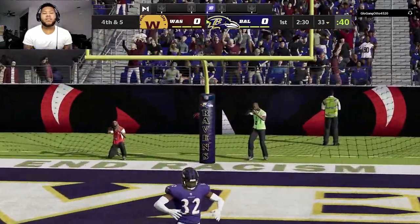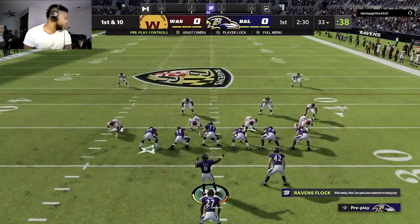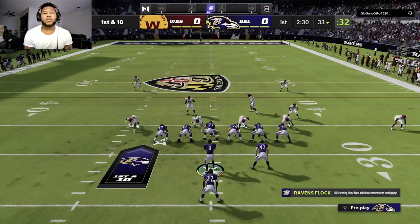Not going to get there. Oh, he missed it short. It's no good. And now you suffer a setback right out of the gate. Jackson and the Ravens come up now, first and 10 at the 33-yard line.